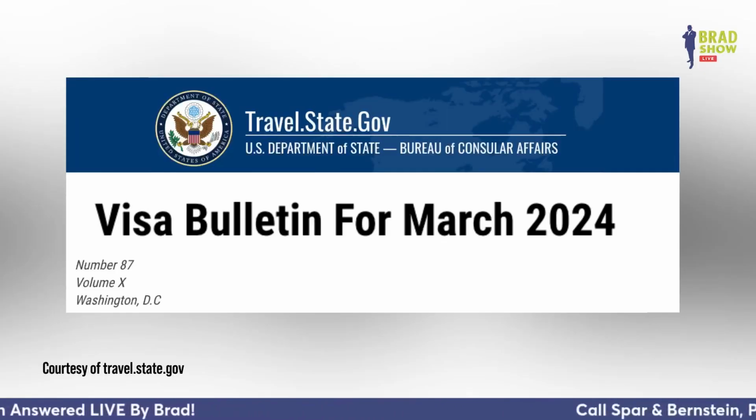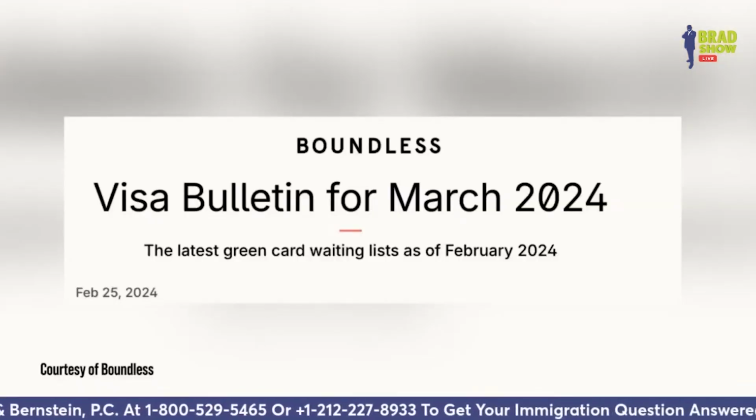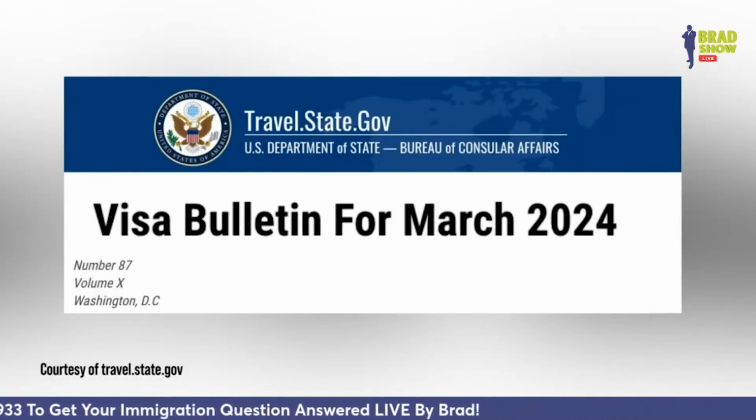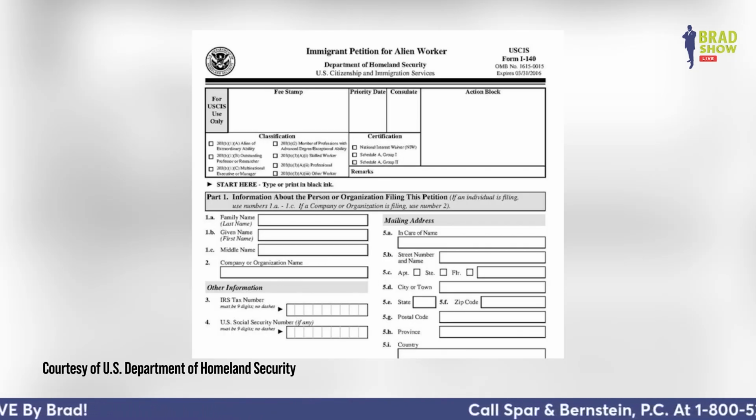So the U.S. Department of State has released its visa bulletin for March of 2024, and that is a big deal if you are waiting for your priority date to become current so that your green card application can move forward. Now, the visa bulletin is issued every month by the Department of State. It shows which green card applications can move forward, and that's based on when your I-130 or I-140 visa petition that starts the green card process was originally filed.